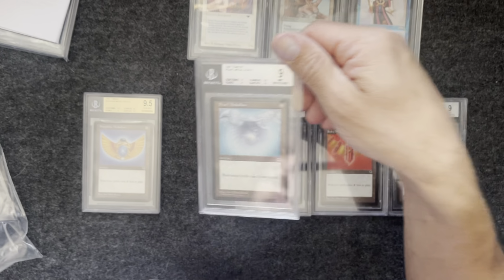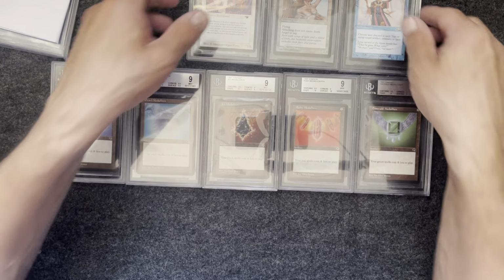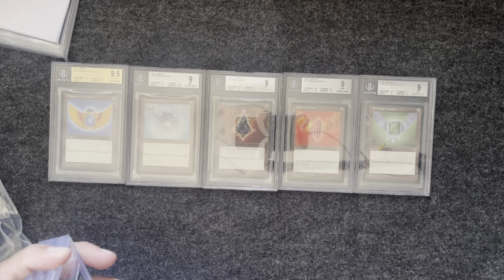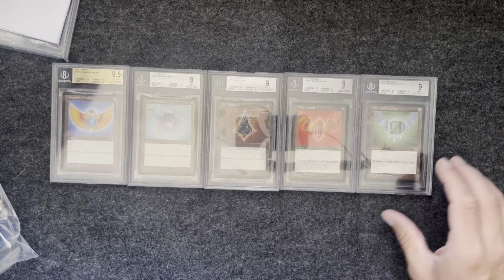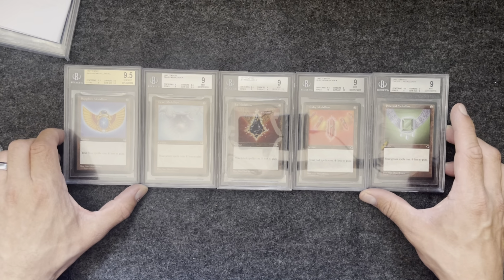Really, really nice. Excellent. That is so satisfying. I can't even tell you. I've been trying to, this took me like a year or two since I had this idea to find them or grade the ones.